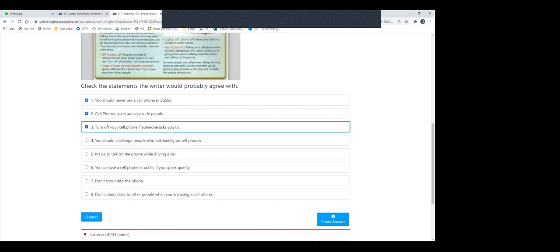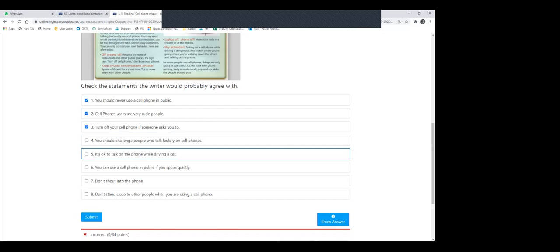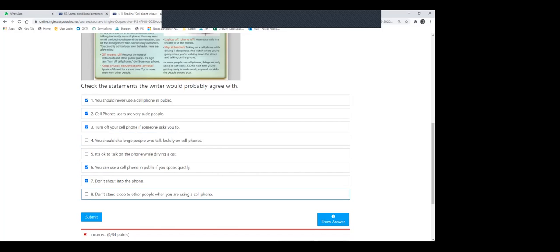Turn out your cell phone. You should challenge people who talk loudly on cell phones. It's okay to talk on the phone while driving your car. You can use a cell phone in public if you speak quietly. Don't shout into the phone. Don't stand close to other people when you are using a cell phone.